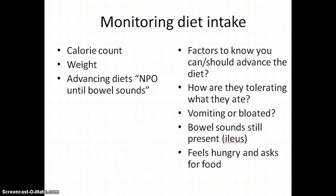As we look at diet intake, calorie count, like I said, daily weights can be obtained, or weekly weights, without an order. And then how do we know about advancing the diet? How much did they eat? How well are their bowel sounds? Are they up and walking? Are they having bloating or issues with nausea or regurgitation?